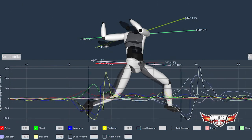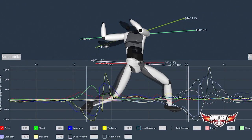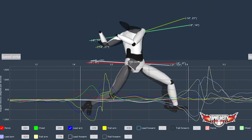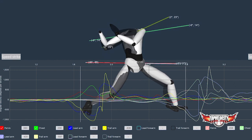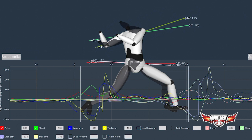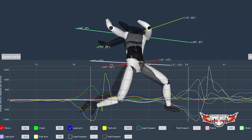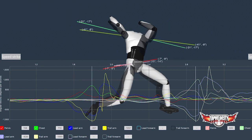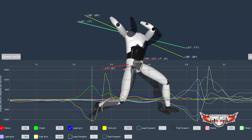Now we're looking at what's called kinematic sequencing, the timing of peak speeds through the kinetic chain. So we're seeing the red on Carlos is the hip peak, and that's going off right here. And then for Robert, that'll be the pink peak for you. That's your hips. Then you can see Carlos's trunk is the green peak right here. Robert's is the light green peak.